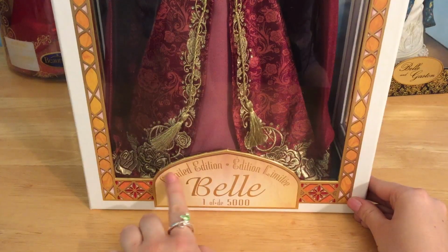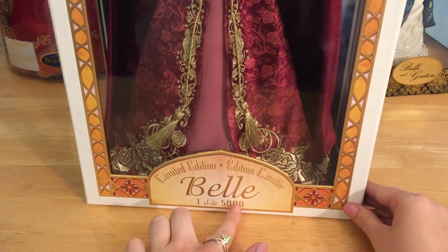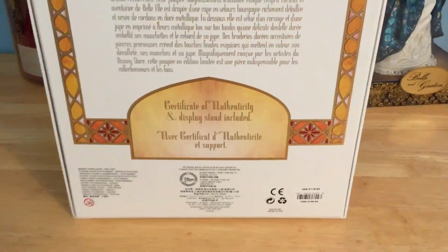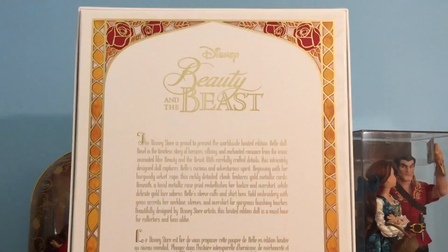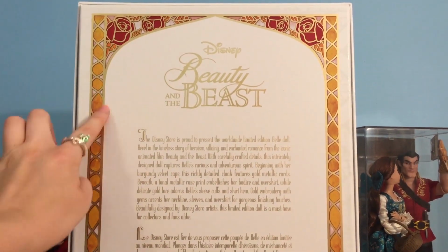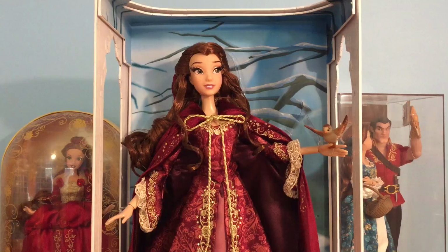You can see down here it says Limited Edition Belle. She is 1 out of 5,000, which is so many. And if you flip it around to the back, it's got a little story about the doll and Belle, and it's got the little Beauty and the Beast logo up there. And I love how they decorated these boxes too. You can see that it looks like some kind of stained glass, and it's got these really pretty roses on it.